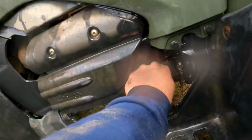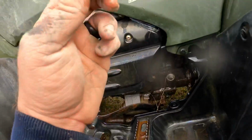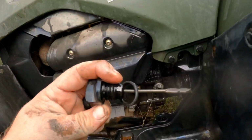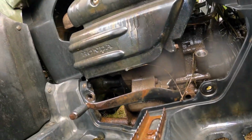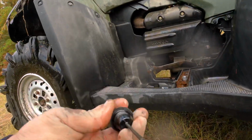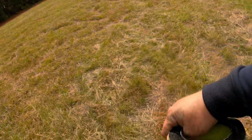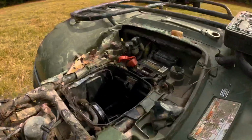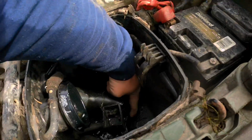Let's see how the oil looks. I'm gonna go with bad. Nice and milky. Oh crap, I lost it. Oh wait, there it is. I about lost my O-ring. This is just one of those days, ladies and gentlemen. So let's look at this thing. I don't know if I can really show that, but yeah, this didn't go well. Everything is full of water.